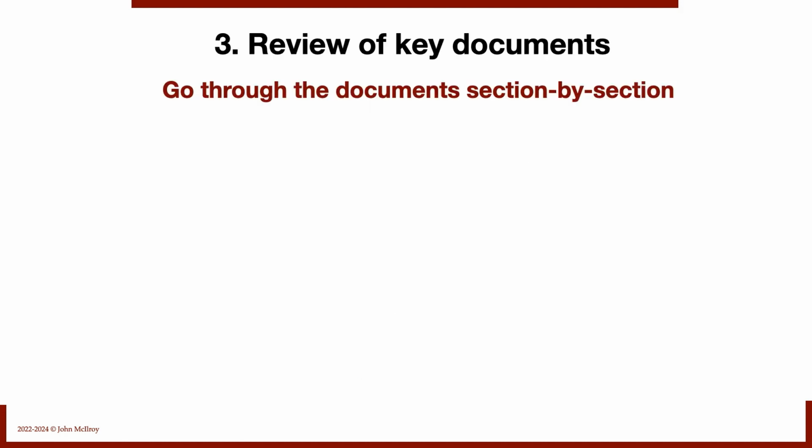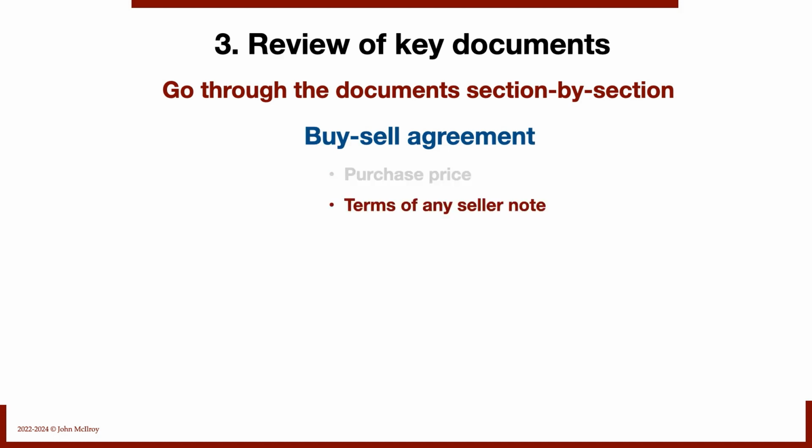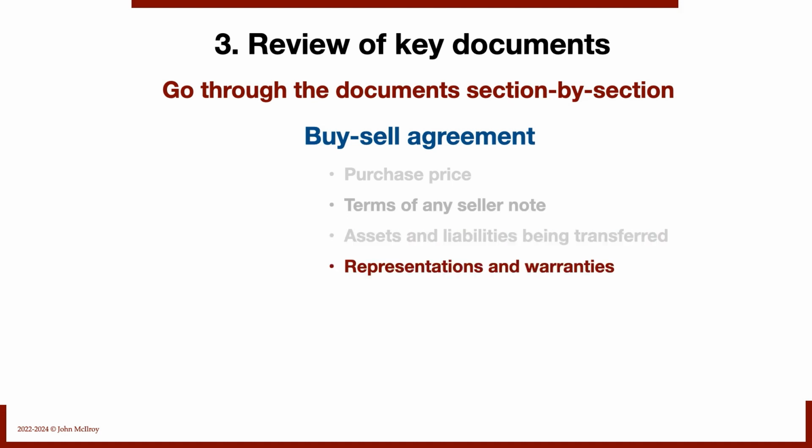We're going to go through some of these documents section by section with the seller. Obvious choice is the buy-sell agreement. We're going to cover the purchase price. We're going to review the terms of the seller note, if any. Look at the assets and liabilities being transferred. We're probably going to take a look at representations and warranties. We just want to make sure there's clarity between buyer and seller on these issues.